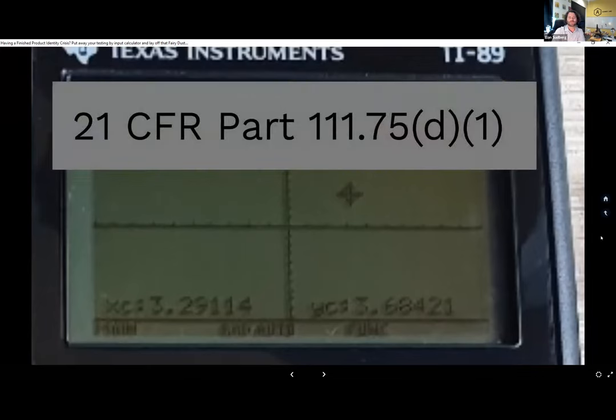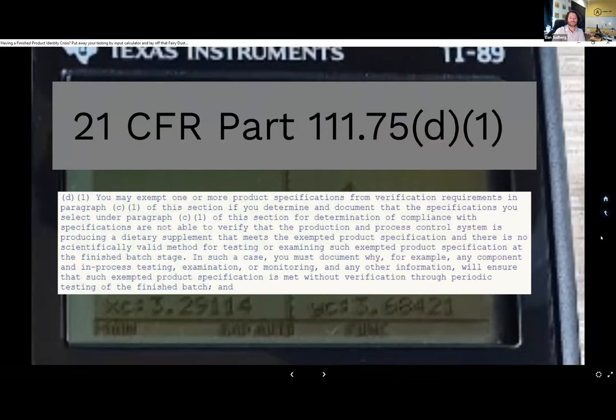21 CFR Part 111.75(d)(1) states that you may exempt one or more product specifications from verification requirements in paragraph (c)(1) of this section. Basically, it states here in many, many words that if there's no scientifically valid method for testing or examining such exempted product specifications at finished batch stage, you basically can resort to testing by input, which is basically looking at batch records. I don't think any consumer would be very pleased to find out that this is happening.